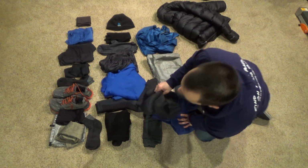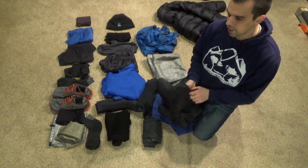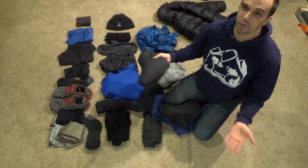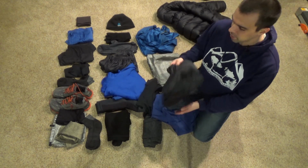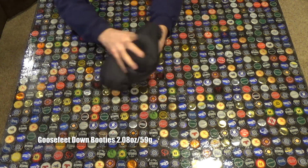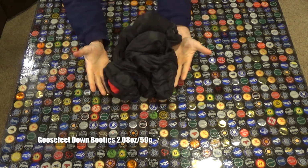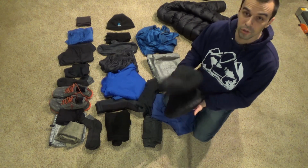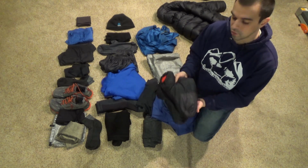All right, lastly, we were talking about how cold my feet get. Even when I go to bed, when I start sleeping, I am just extremely cold in my feet. I don't know why. I don't know if it's poor circulation or what, but I've decided that I'm going to take these super heavy Goose Feet Gear down socks. They weigh about 2 ounces for the pair, and I think they're going to be great. They're rated to 30 degrees, but with everything else that I have on, including my 20-degree quilts, I feel like these can probably get me to single digits, no problem.